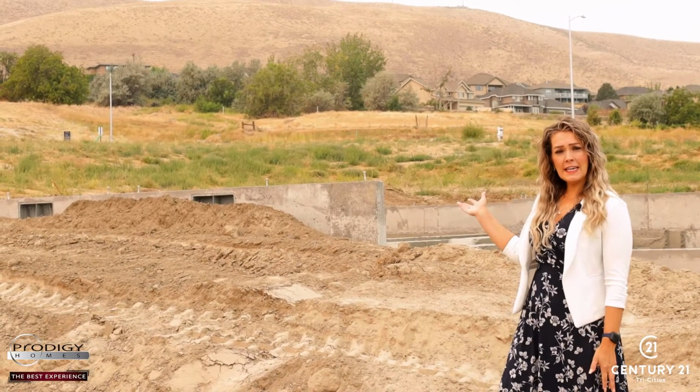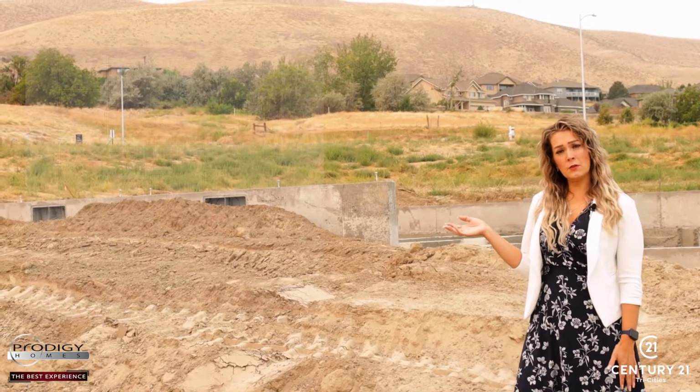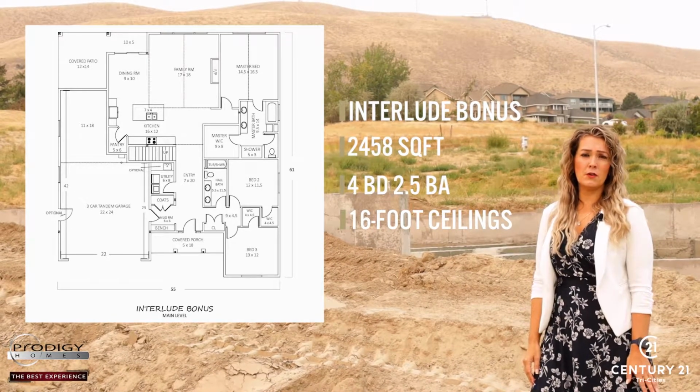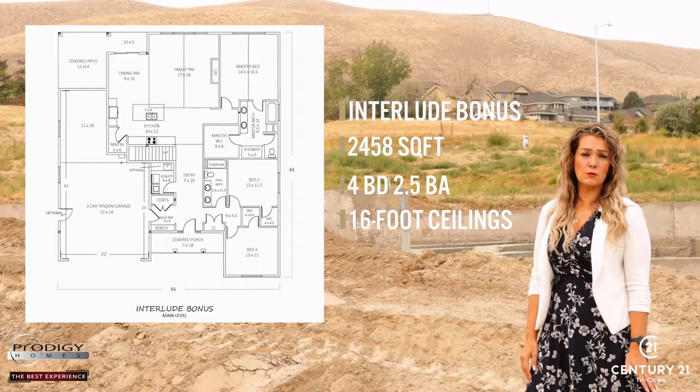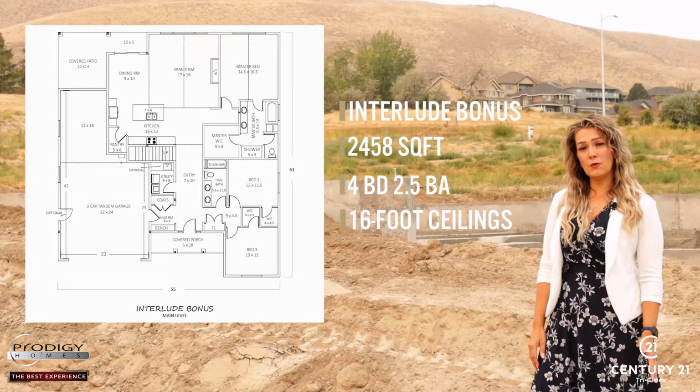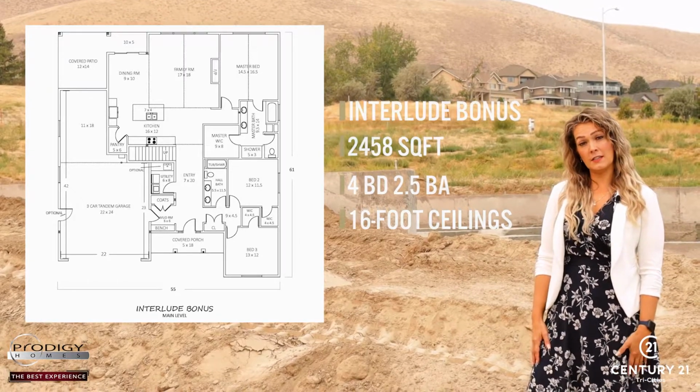Here we have lot 16, and this is going to be our Interlude Bonus, which is 2,458 square feet. One thing that's great about the Interlude Bonus is it has a bonus room with a bathroom upstairs, and it also has 16-foot ceilings as you walk in, and the living room is vaulted.